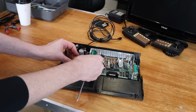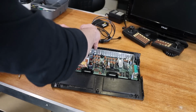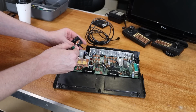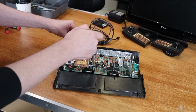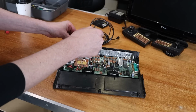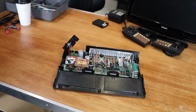Or at least get out of the way. Right. Let's disconnect. This panel here slides out, so let's disconnect the RF cable, seeing as it's going to go bye-bye eventually. It's held in by a couple of screws. Right. That gets rid of the RF cable out of the way.